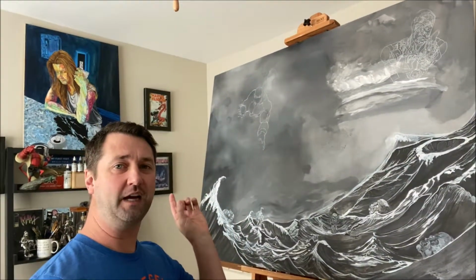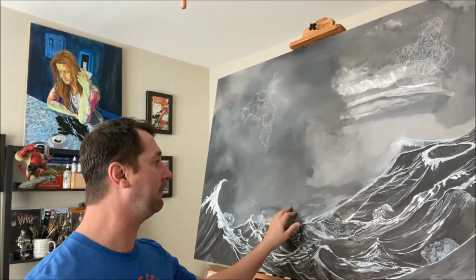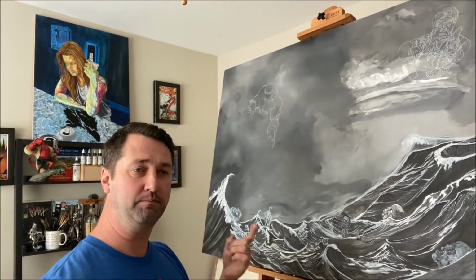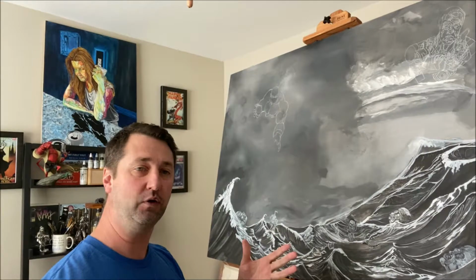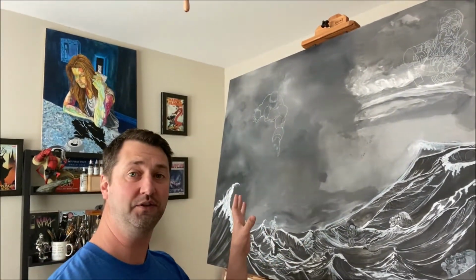Speaking of color, this is kind of funny because normally when we begin a painting, we just jump in with color big time. And I have friends that only work in black and white, and I can understand why they think that working in color is so difficult, because just looking at this, I almost don't want to touch it because, oh, what am I going to do with the color?